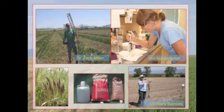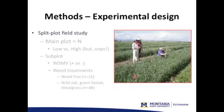And we've been doing several studies. I'm going to show one experiment. That's our field study. Basically, our field study follows a basic split plot design. Our main plot was the nitrogen application levels.